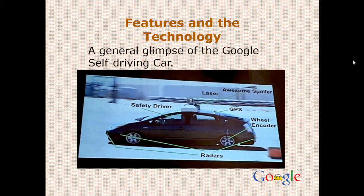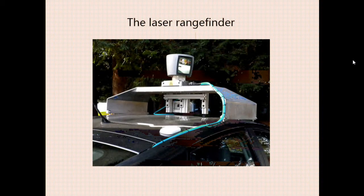Coming to the features and technology of the car, let's first see a general picture of the Google car. And there are some main devices on the car. The laser rangefinder. It spins at the top using beams of light to detect the distance of objects in 360 degrees.